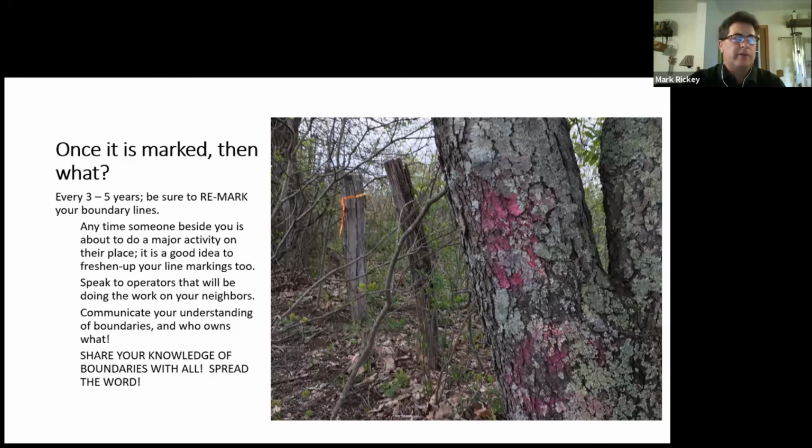So every 3 to 5 years, you're going to be probably remarking that boundary paint, and it depends on how much sunlight it gets and what type of paint you use as to how fast it fades. Aerosols have chlorofluorocarbons in them, and they break down rapidly with the sunshine. So that is why we encourage you not to do aerosol paint. You'll be painting boundaries every year or so, and hopefully you all own land for other purposes other than just painting boundary. So again, times to remark your boundary line.